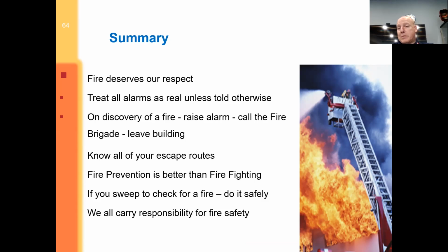We all carry a responsibility for fire safety. So it's no one individual has a higher level than anybody else. We all need to look after ourselves, look after our areas, and make sure that the potential for fire is reduced wherever possible. That requires communication, that requires acknowledging things that aren't quite right and then taking action. So it's important that we talk about it and look at issues.